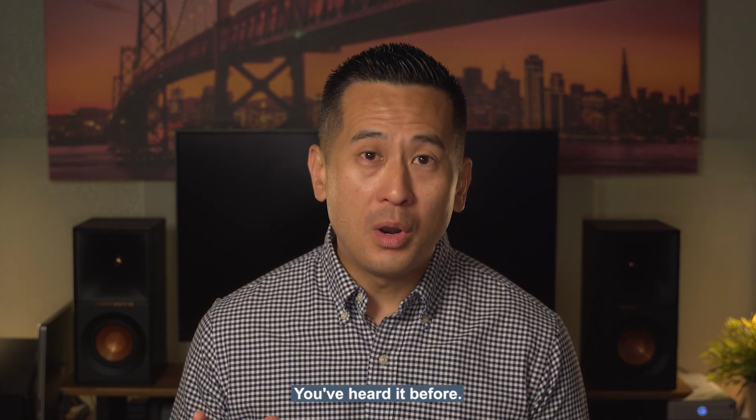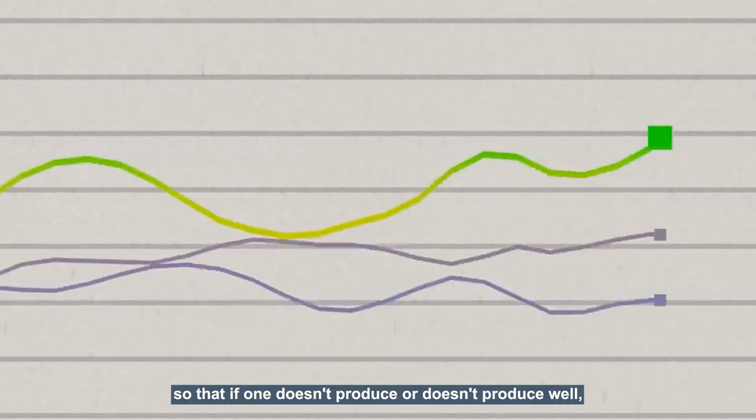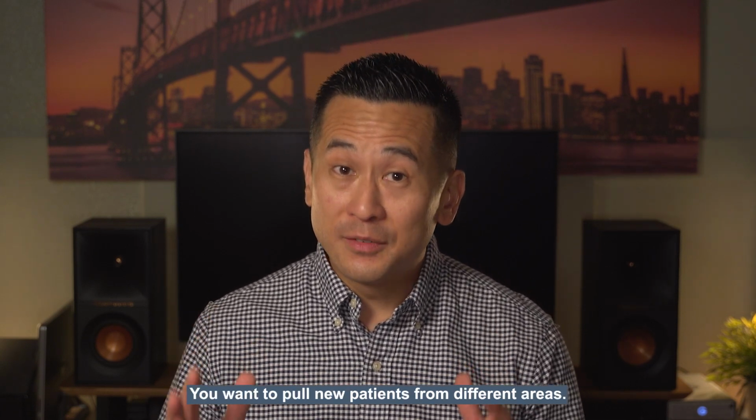What do they say about financial investing? You've heard it before. Diversify your portfolio. This means investing in different things in different categories so that if one doesn't produce or doesn't produce well, you have the other investments that will. This is similar for chiropractic marketing. You want to pull new patients from different areas.